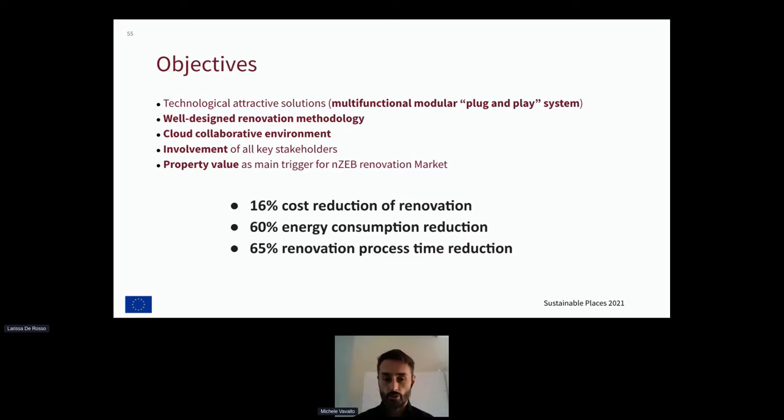From the other side, we also have a well-designed renovation methodology based on a cloud collaborative environment, which involves all the stakeholders related to the construction process, from the design to the planning to the manufacturing, and also the maintenance. And also taking into consideration the property value as the main trigger of the net zero energy renovation market. We have three very important impacts in this project. It is 16% cost reduction of the overall deep renovation of a residential building, 60% reduction in energy consumption, and 65% reduction in renovation process time.